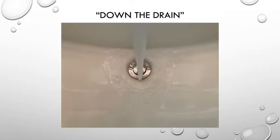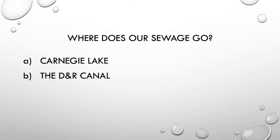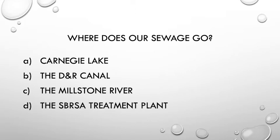When we talk about something going down the drain, the implication is that something is gone forever. But that is not true of the water we use every day, for which the drain is just one more step in a cycle that brings it back for us to use again. Time for another pop quiz. Where does our sewage go? A, Carnegie Lake. B, the D&R Canal. C, the Millstone River. Or D, the SBR-SA treatment plant.